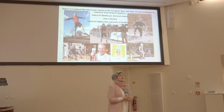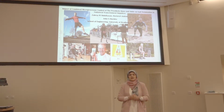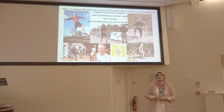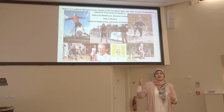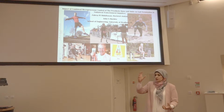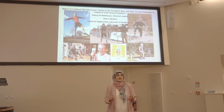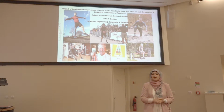My PhD basically is about presenting a scientific evaluation of this prosthetic limb, an intelligent prosthesis. This limb has a microprocessor supposed to control the knee and ankle. It's an above-knee prosthesis, controlling two joints, and it's supposed to be adapted to different terrains and different walking speeds. So it's adapted to the user's needs.